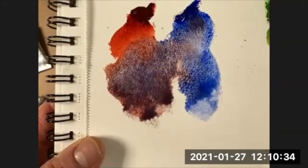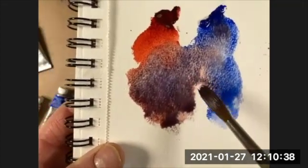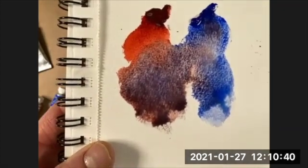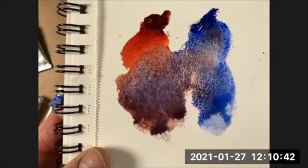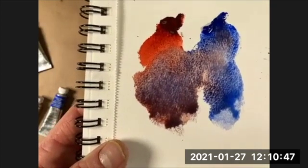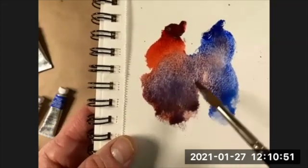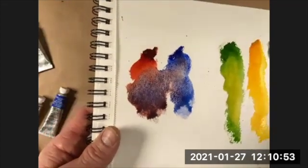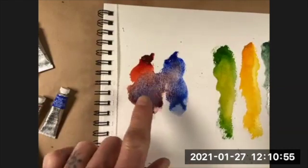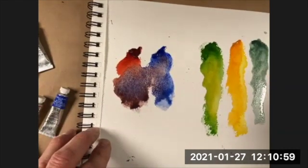Wow, you can really see, look at that. I like this in the natural world. To me, that's a fun mix for rocks, pavement, anything like that, even if you're painting something in soil. It's a really nice, beautiful color combination. That's cobalt blue deep and brown madder.